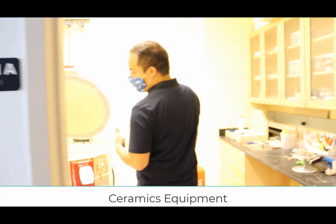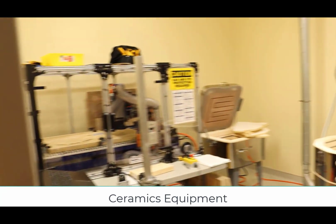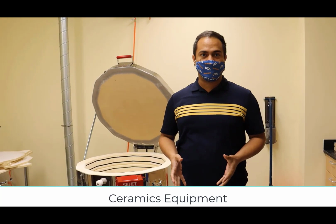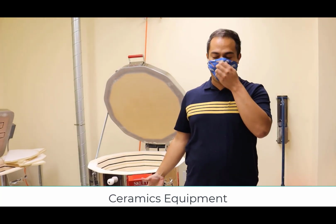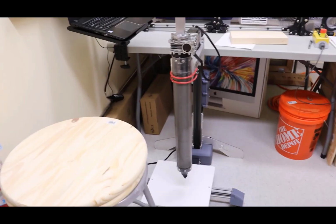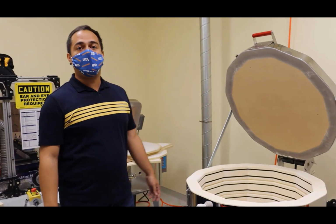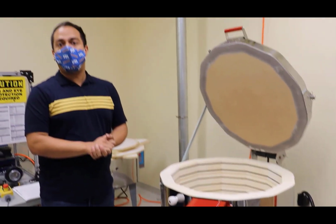One of the things that we're trying to expand on is the future of digital fabrication. And so this means working with materials beyond plastics. So in this lab, we have all the equipment to work with clay. Over here, you'll see a clay 3D printer ready to go. We have different materials here, machines here for working with woods. And then we have industrial kilns for being able to create some of these ceramic forms.